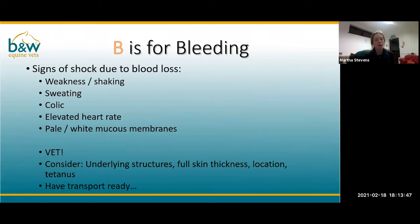Signs that the horse might be losing too much blood are them getting weak and shaky, sweating, colicking, and having a really high heart rate and pale mucous membranes. These are almost signs of them going into shock, a little bit like a human in shock. They look a little bit out of it and spacey as well. If you start to see any of those things, it is a medical emergency. Speak to your vet and say this is happening and you're really worried, and we'll do our absolute best to get there as quickly as physically possible.